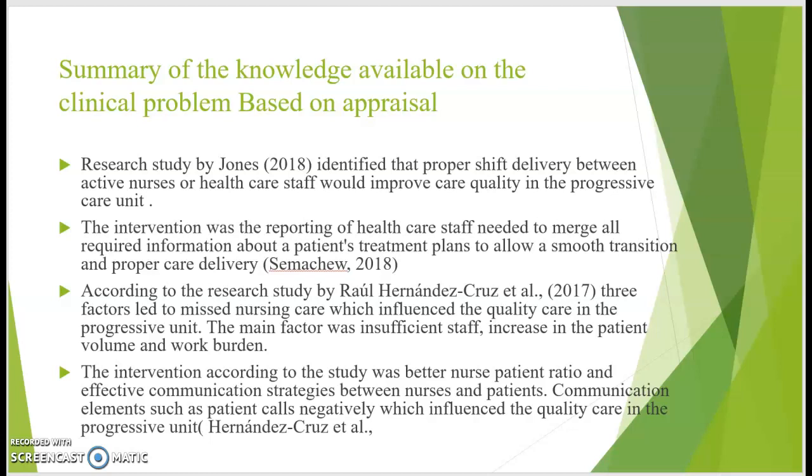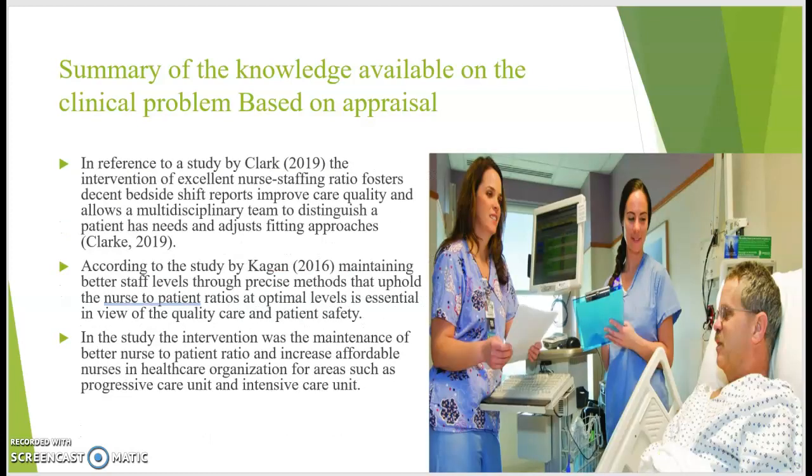The intervention, according to the study, was better nurse-patient ratio and effective communication strategies between nurses and patients, with communication elements such as patient calls negatively influencing the quality of care in the progressive unit. The intervention of an excellent nursing staff ratio fosters decent bedside shift report, improving care and quality, and allows the multidisciplinary team to distinguish a patient's needs and adjust appropriately.